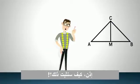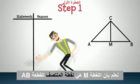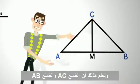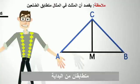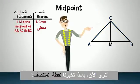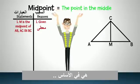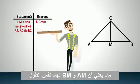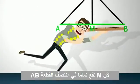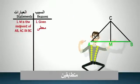So how do we prove it? First, I'll write down what we know. We know that point M is the midpoint of AB. We also know that sides AC and BC are already congruent. Now let's see, what does the midpoint tell us? Luckily, I know the definition of midpoint. It is basically the point in the middle. What this means is that AM and BM are the same length since M is the exact middle of AB. In other words, the bottom side of each of our triangles are congruent.